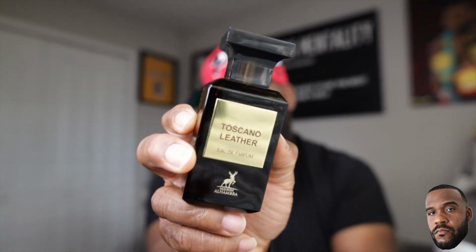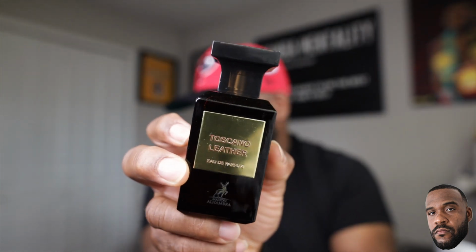So Toscano Leather, nice leather approach to this. It's really, really good, and I'm very happy to have it. But I was nervous I was going to get some bug spray when I got this in, but I didn't. Toscano Leather by Mancera, Alhambra. Another great blind buy success. Hey, if you're looking for it, you might want to grab it. I'm pretty sure they won't be around much longer. You already know what's going on between that Mancera, Alhambra, Tom Ford situation.